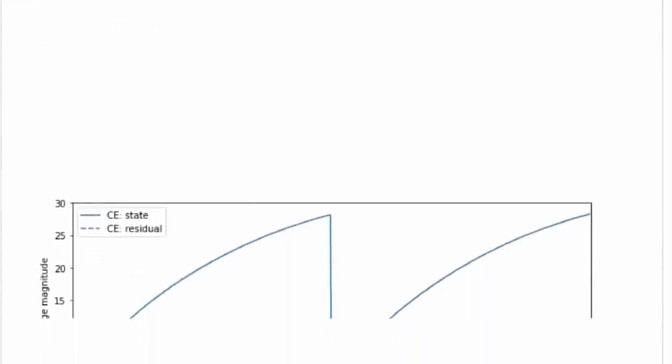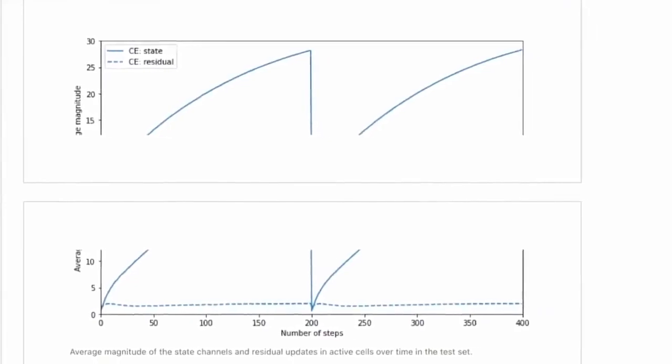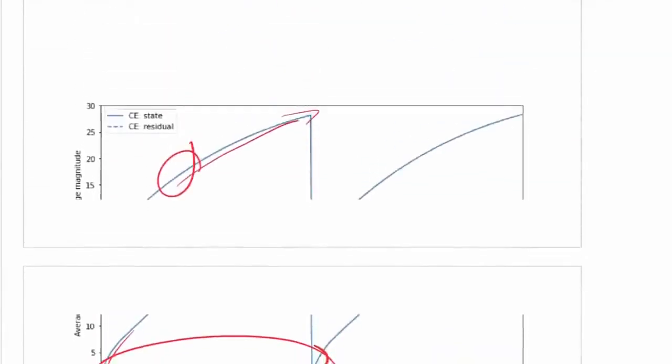So why is that? They also analyzed this here, and I'm sorry about this chopped up graph. But you can see that here are the state values, the real numerical sizes of these entries in the states. And you can see that they grow over time. Not only do they grow until the agreement is reached, but they also keep growing after that. And here are the diffs from state to state, and you can also see that these never go to zero. So why is that? And they have a hypothesis right here.